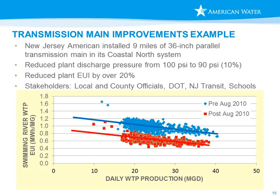Certainly, building a large transmission main like that takes a lot of stakeholder engagement, and I've noted some of the folks there that we worked with throughout that process. Okay, moving to the next slide.